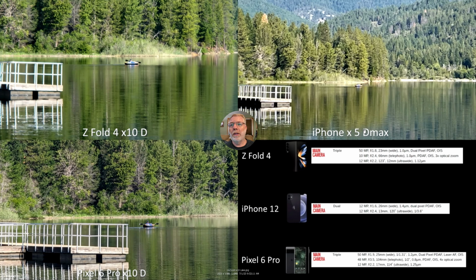Okay, now we're going really deep into zooming just for fun. The iPhone, you know, if you had an iPhone Pro, it'd do a whole lot better and probably win a lot more of these zooming photos anyway. The most that the iPhone 12 can do is a 5 times zoom. That's the max. And you can see everything's just really pixelated. It's a good thing I didn't go 10 on it. But the Z Fold and the Pixel can go 10 by zoom, and they look pretty good.